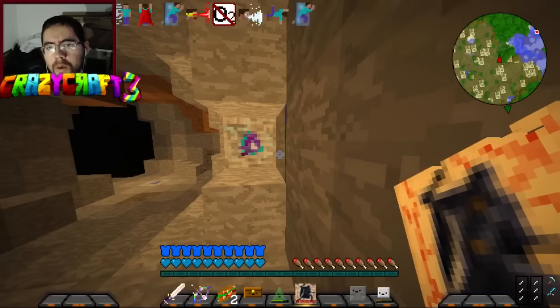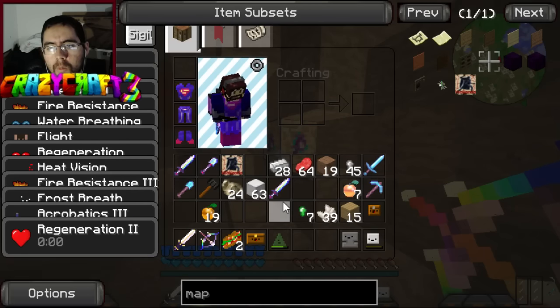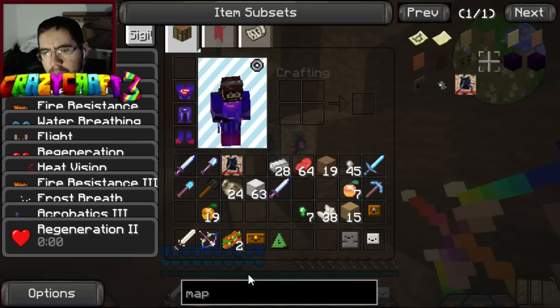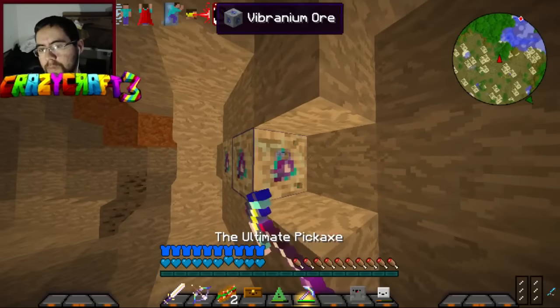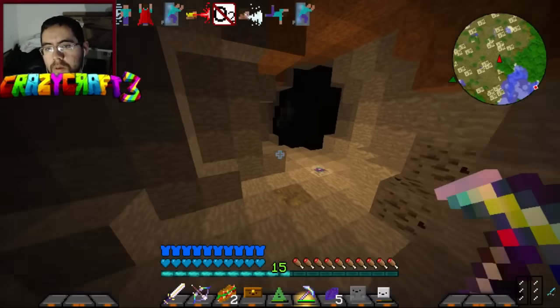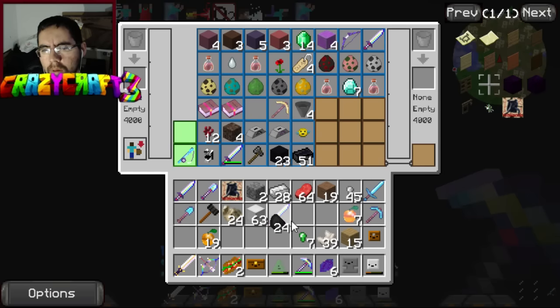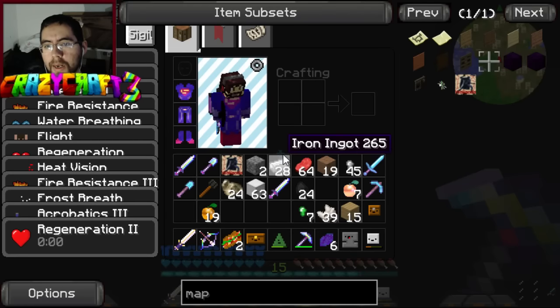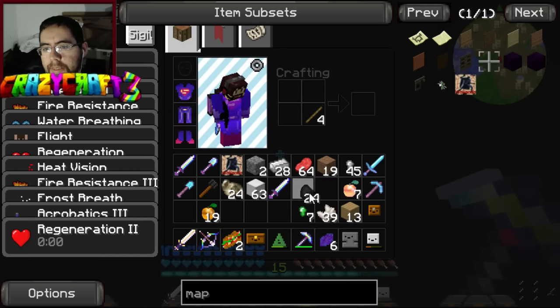What the hell is that? Barbarian ore. Backpack! Stop taking my freaking pickaxe! Alright. Oh, I just need a barbarian by itself. Crap, it's dark! I don't have torches on me. That was a bad sound.